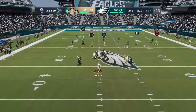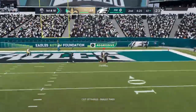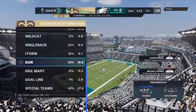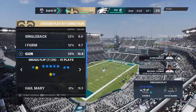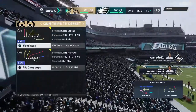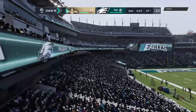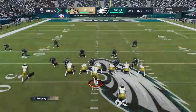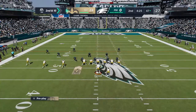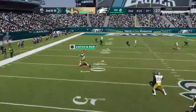On 1st down, Darnold. He'll rifle this one deep right side. And it's incomplete. Took a shot, couldn't connect. Thus far, they have been able to move the line of scrimmage very well in the running game. Almost felt like they said in the huddle, can you guys pass protect? Let's take a big shot downfield. Didn't get it on that one, but they may come back to it again. So now 2nd and 10 after the incompletion on 1st down.